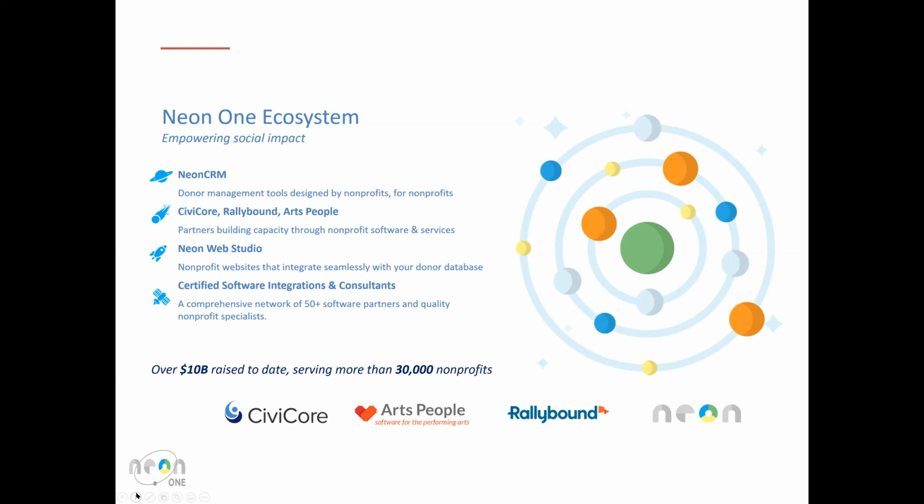Neon One does a few other things, including web design, but most importantly in terms of today is the fact that we curate our consultant and technology ecosystem in terms of the things that we put our trust and stamp of approval on. And Cathexis Partners is one of those, not just for Rally-bound, but also for Neon CRM in terms of their certification. Then we also have a lot of great integrations, such as an integration into Facebook fundraisers through the Rally-bound platform. And this has helped us generate $10 billion through the Neon One ecosystem.